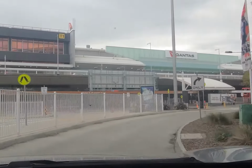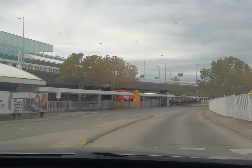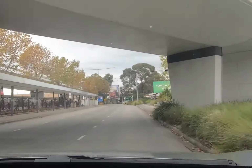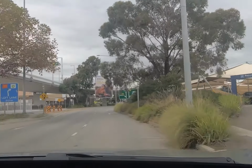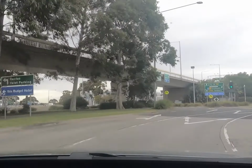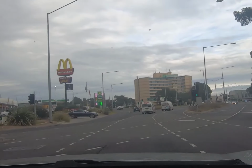Anyway, once you've picked up, you come out here and we head towards the freeway. So before I do that, I'm going to switch off the video and go into time lapse. I mean, it's a freeway. It's not that exciting. It's part of the experience, I suppose. When I hit a red light, let's go to time lapse.